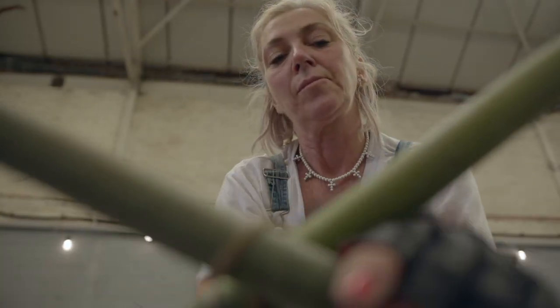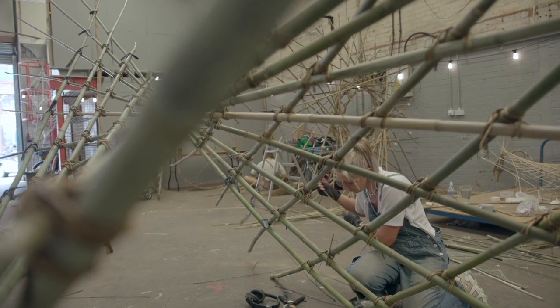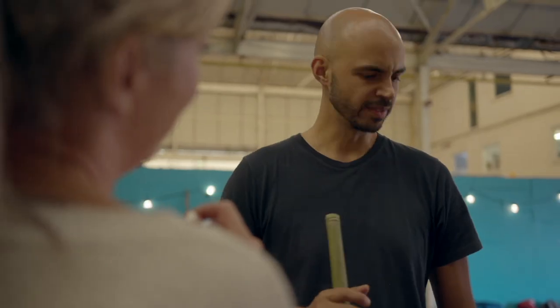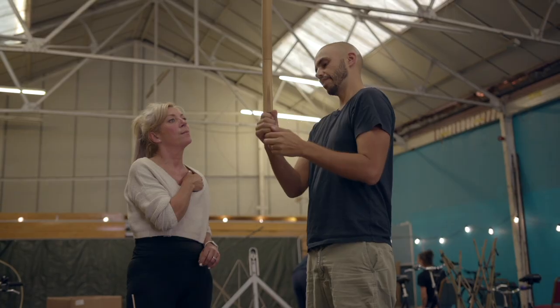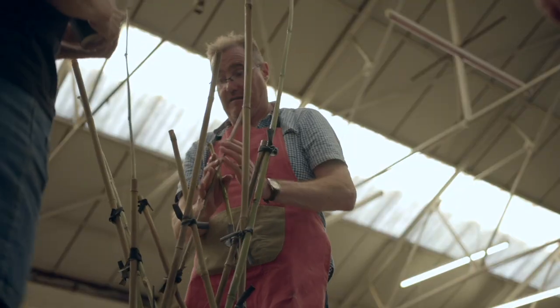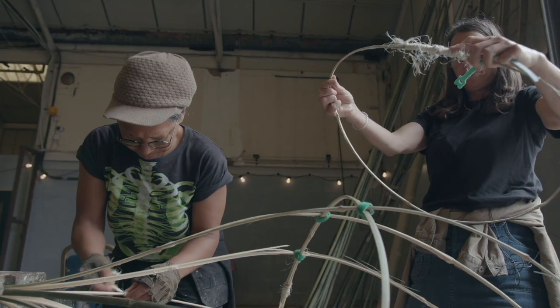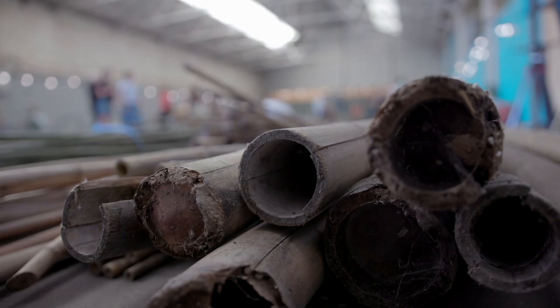I'm working with a natural material that doesn't always straight away do what I'm used to. The more mathematical way of working, there's often a right and wrong way. That's one of the most interesting things with this as well. It's a material that's really well suited to community projects. Anyone can participate. It doesn't matter how old you are, what your gender is, what your skill is. Everyone is able to have a role and a way of creating with bamboo.